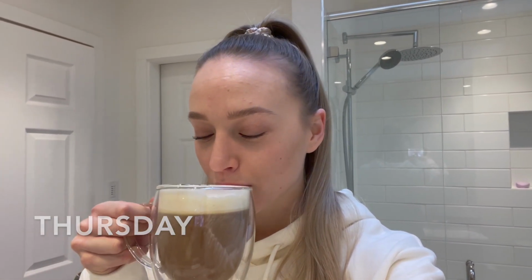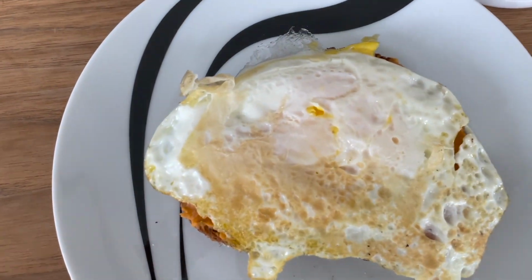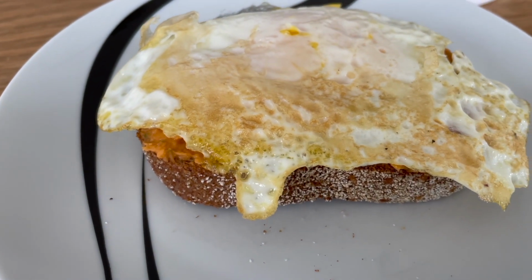Good morning, guys. It's Thursday morning and I just quickly got ready and Colin brought me a coffee. And I'm just gonna go make some breakfast and get started with my day. I went super simple with breakfast today and just made a fried egg on hummus on whole grain toast.